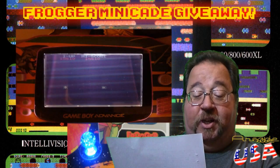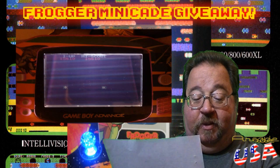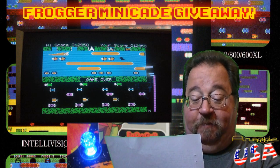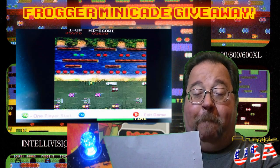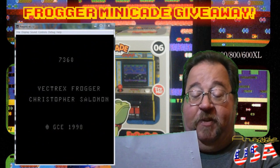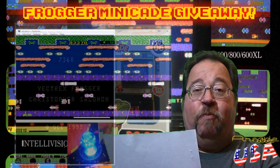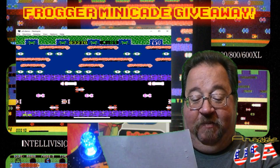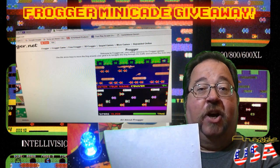The Game Boy Advance version, with a score of 15,810 points, Steve Rasmussen. The Apple II, 12,950 points, Steve Rasmussen again. The Xbox 360 version, 5,870 points, Michael D'Angelo. The Vectrex Homebrew, with a score of 7,360 points, Brian Mathern. The NES Homebrew game, with a score of 3,270 points, Keith Sheehan. And finally, Frogger.net, the score of 13,250, Connor Briggs.